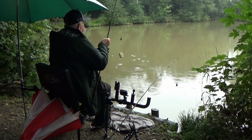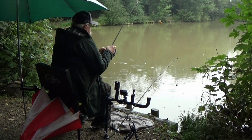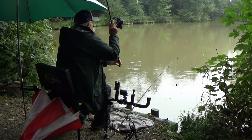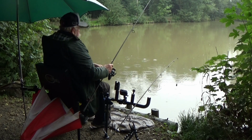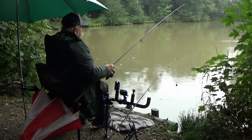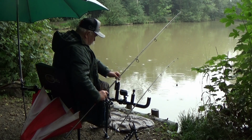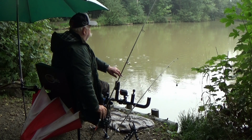Let's get another piece of tigerbread baguette out in the lake. Get some more of those bites that might well turn into better action. My trusty Delkin bite alarm. Nobody else on the lake, nobody to bother with the sound.